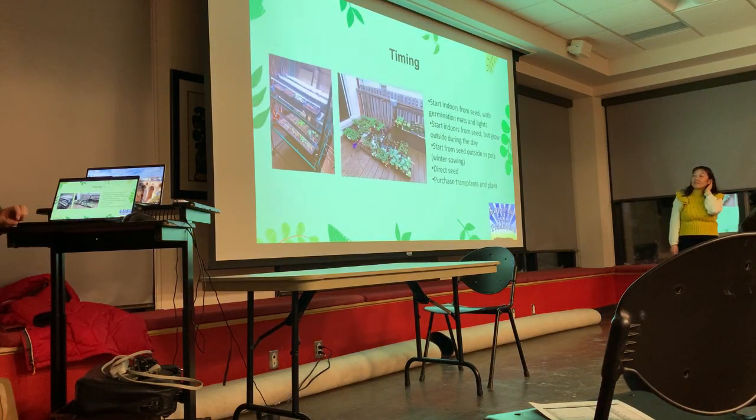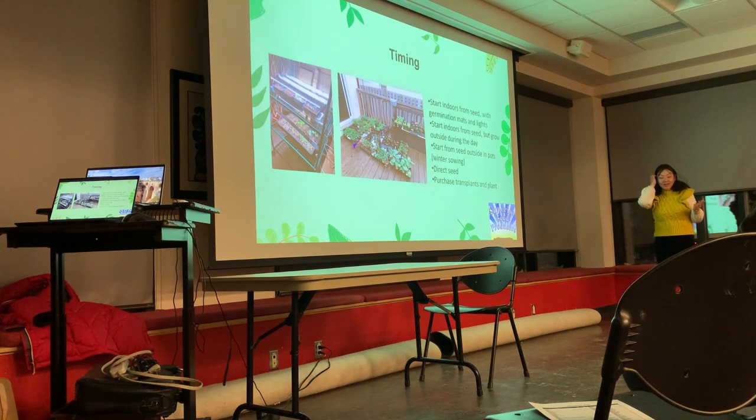Okay, so timing. I'm already thinking about it because I often start my early seeds about now or early February. So you can start indoors from seed. Often you will need germination mats and lights. They don't have to be expensive. Like I got my germination mat, it's like 10 by 20 inches, probably 20, 30 bucks.